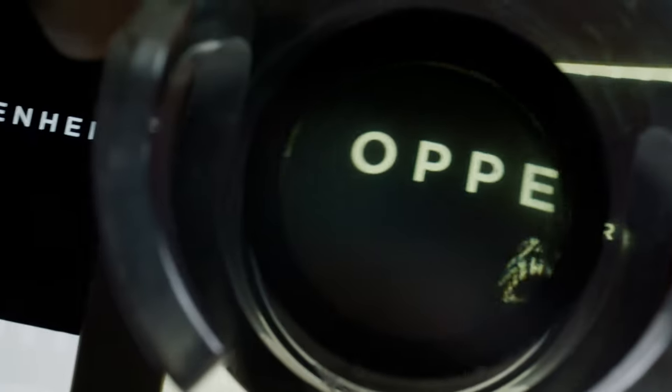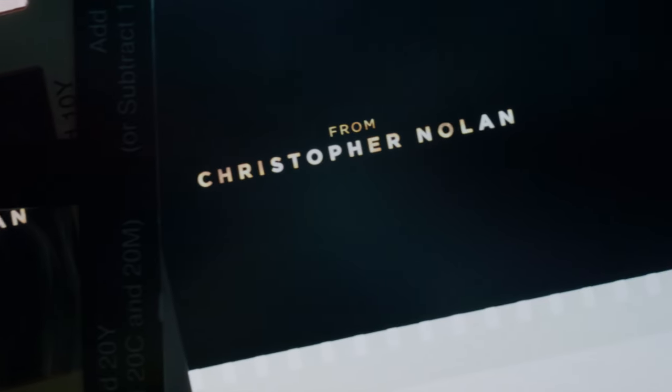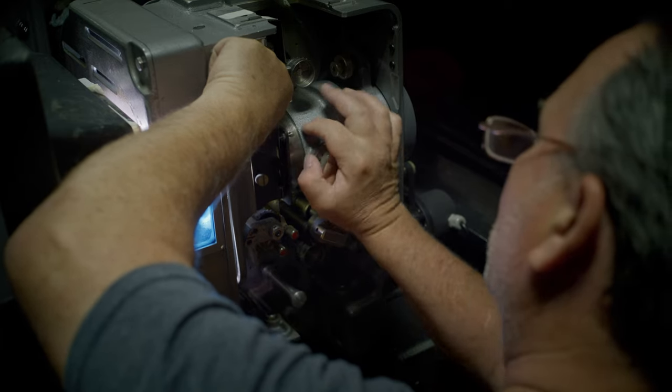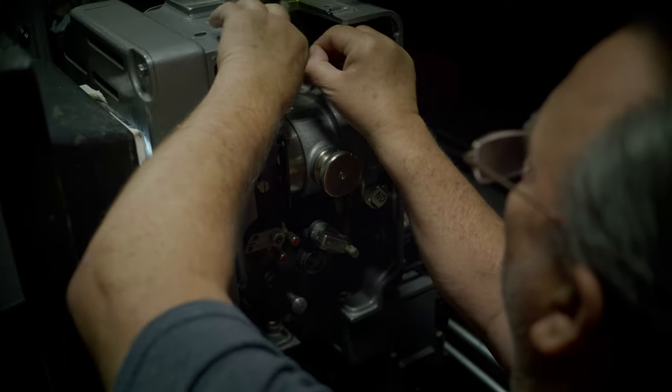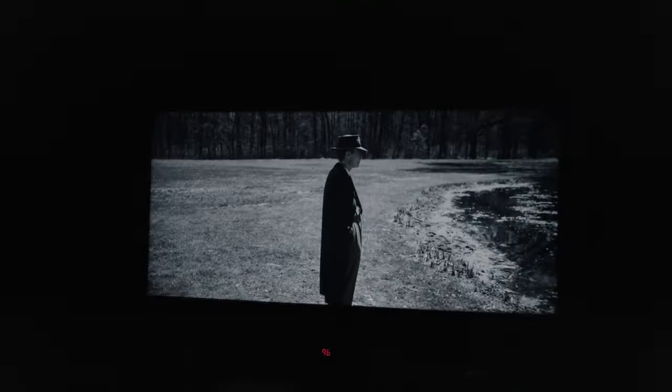Something about film is different. It has a texture. From lens to camera, falling off around the edges of the film, to have the vignette, how it captures the light.